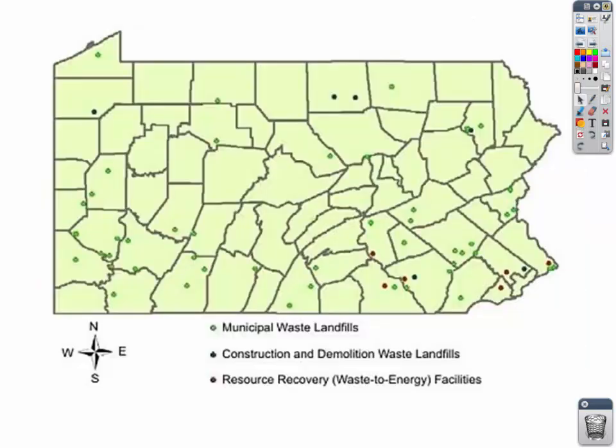All right, landfills in Pennsylvania. Take a look here at the locations of the sited landfills in Pennsylvania, and you might notice something right off the bat. You notice that most are in the southeastern portion of the state, and then another big portion of them are in the southwestern part of the state. And that's because we site the landfills as close to the source of the waste as possible to reduce the cost of transporting that trash.